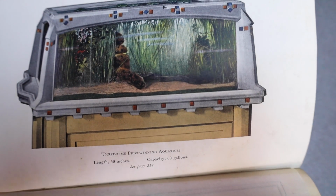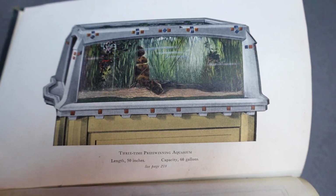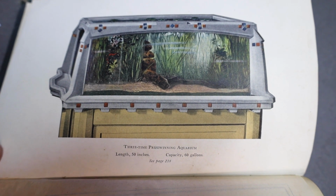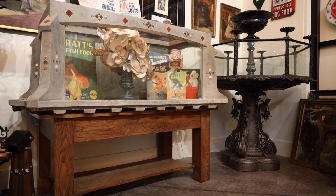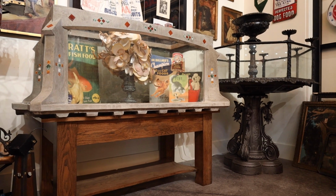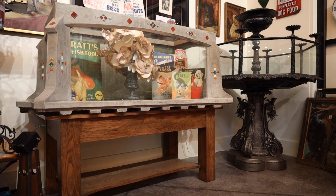Cast concrete is very problematic because it's incredibly heavy. It took 6 people to move it into this museum spot, and they almost dropped it. It was quite a feat. The stand that it's on is solid oak, and I'm afraid to put water in it because I just think it's too much weight. I'm guessing this concrete weighs over 2,000 pounds.